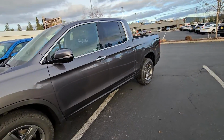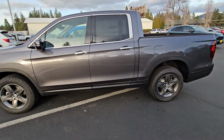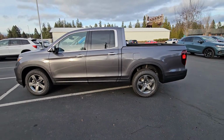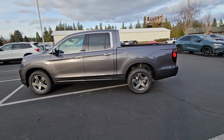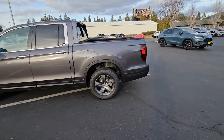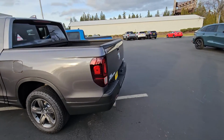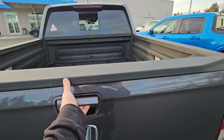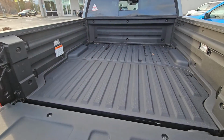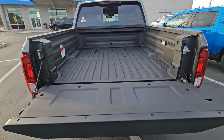This is the side of the Ridgeline here. Again, 2023. Honda just updated the Ridgeline for 2024. We'll talk more about that once I get inside. And then let's look at the bed, because that is a controversial thing.